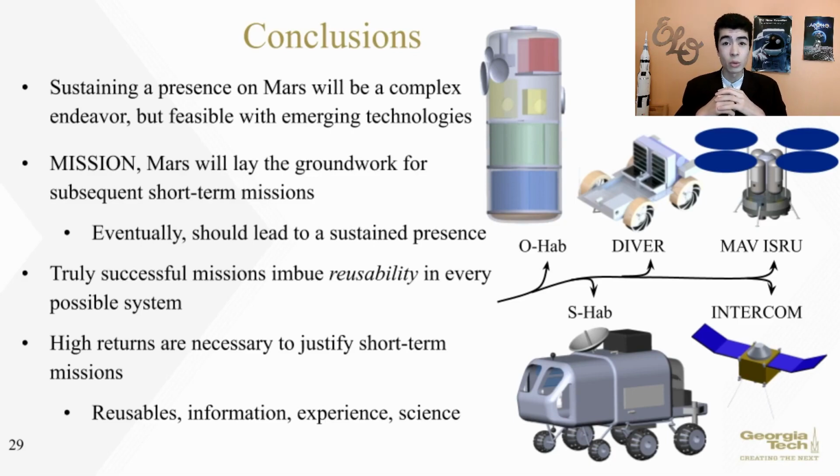Validating these technologies will be difficult, but their full integration into Mission Mars will lay the groundwork for future missions, and with experience, will eventually lead to a permanent presence on the Red Planet. However, before any emerging technology or mission architecture gets past the drawing board, it should make clear its emphasis on reusability. Follow-on costs must be reduced to justify this type of short-term mission, whether through infrastructure for future use, data gathered to enhance models, or overall lessons learned.